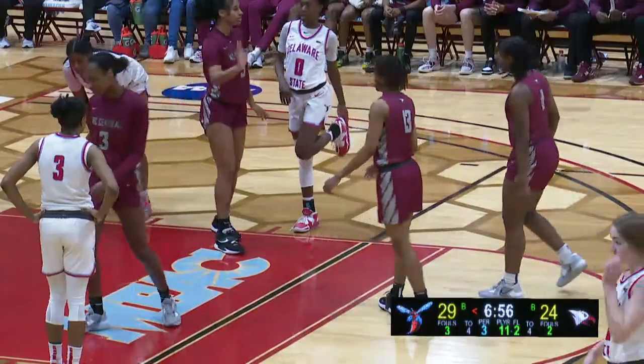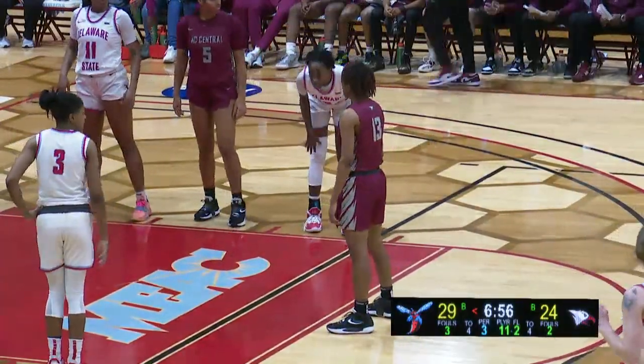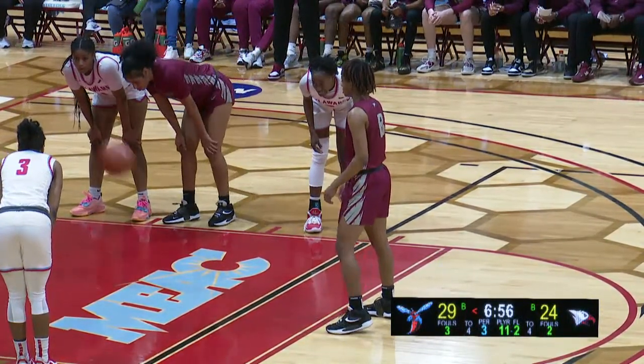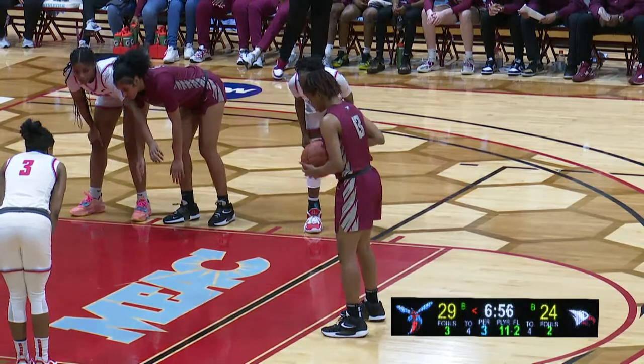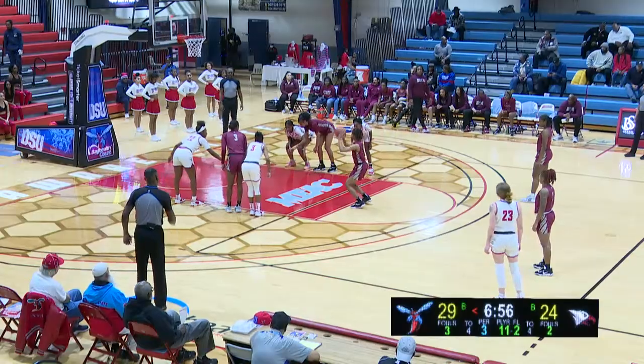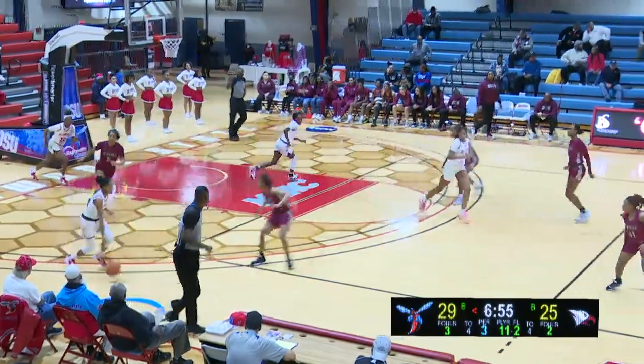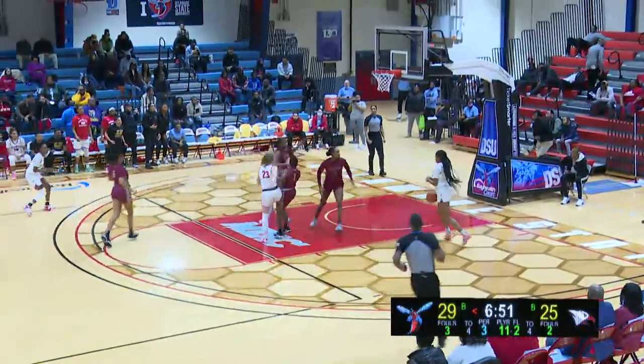Lowry at the line, missing that shot. She had 4 points against the Hornets back on January 21st. She has 6 here today so far. As her team trails now, just under 7 minutes to play in the third quarter, she makes the second shot go. And so Delaware State with a 4-point lead, 29-25.